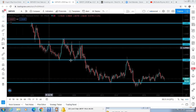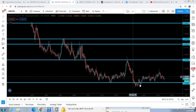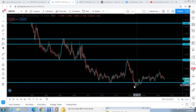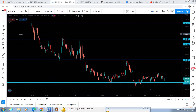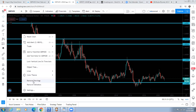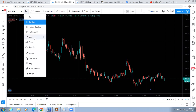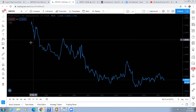So how I do what I call easy support and resistance, because it may be difficult for you to see and understand this as time goes on, right? The candlesticks form and you don't understand where and why. So what I'm going to do, I'm going to take off these drawings. And I'm going to change the candlesticks right here. I'm going to change it to the line. When I change it to the line, I'm only looking for the peaks and the valleys, the peak points and the valleys. Do you all see that?